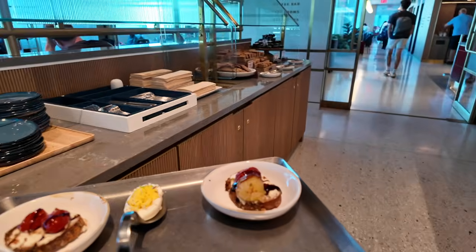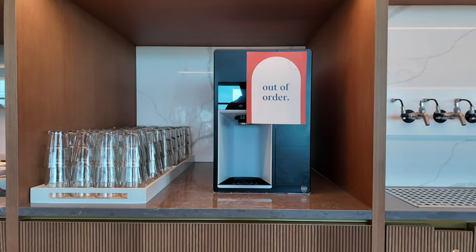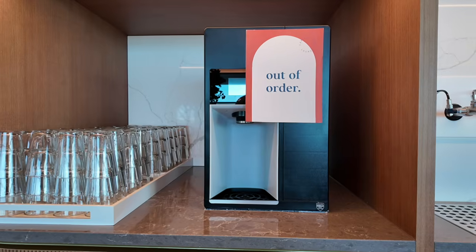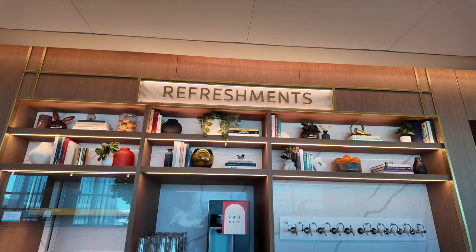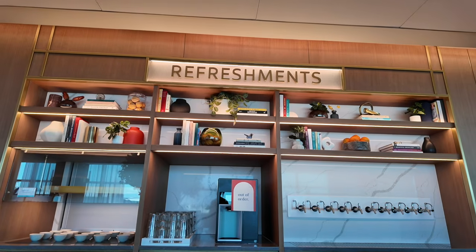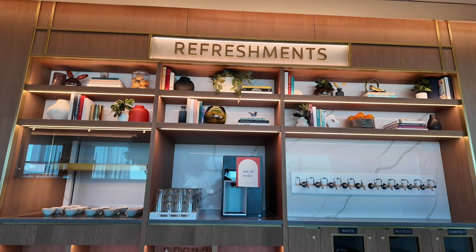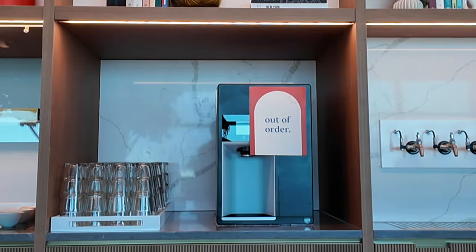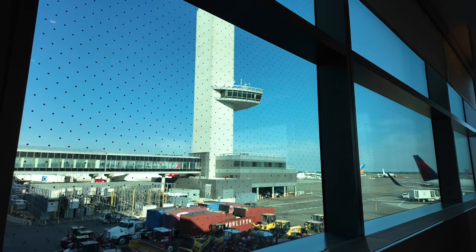Now, even though this lounge is brand new, I was surprised to see that one of the beverage machines was already out of order. It wasn't a deal breaker by any means. There were still other drink options available, but when you're positioning yourself as a premium experience, every small hiccup tends to stand out.